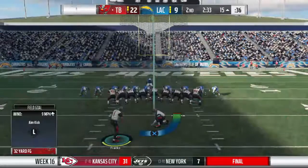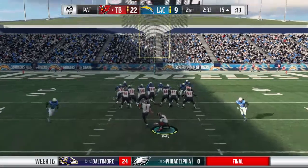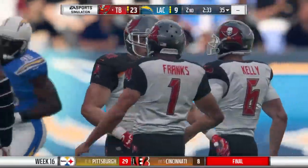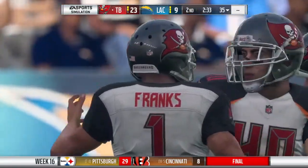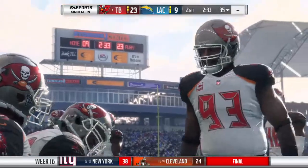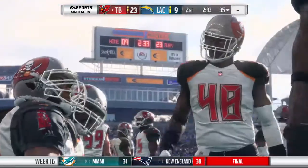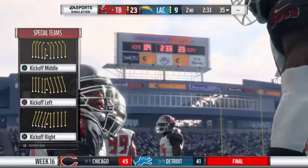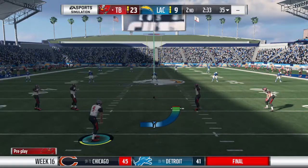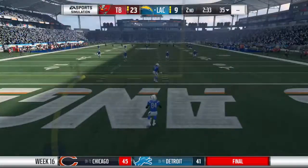Now Franks for the extra point. He missed one earlier, remember, but this time he gets it to go. Well, it's no secret. That's why they have him return punts. He has the capability to take them back, and he did so there. So after the punt return touchdown, let's see what their opponents can do with this kickoff.